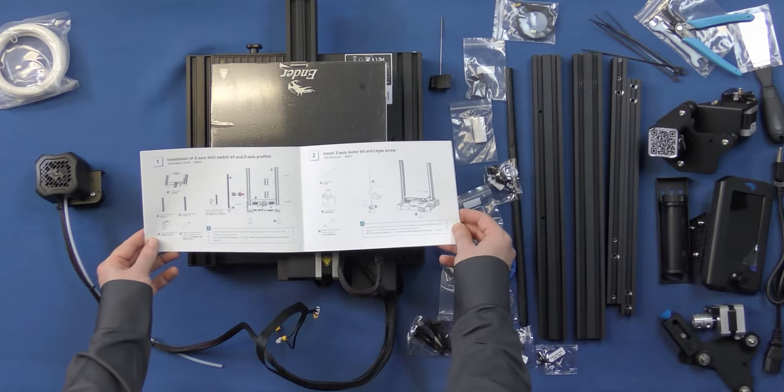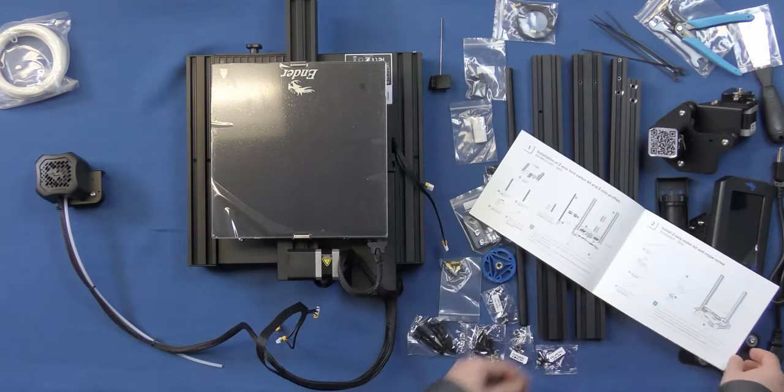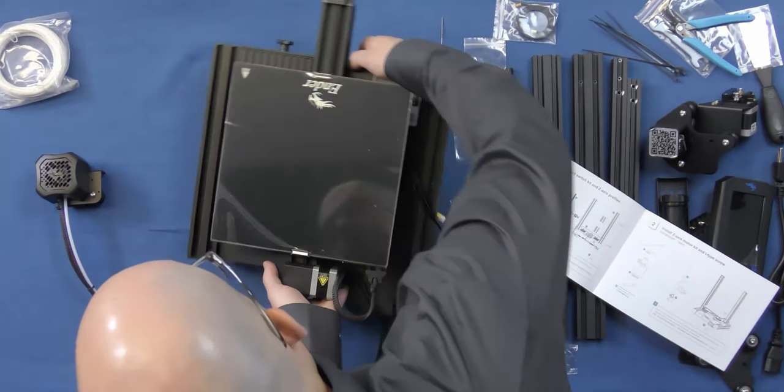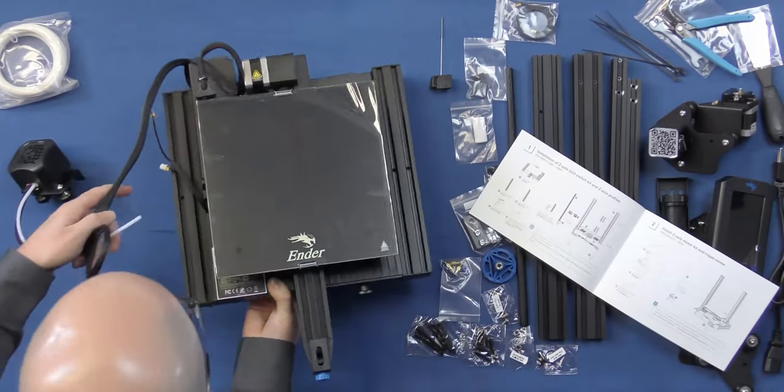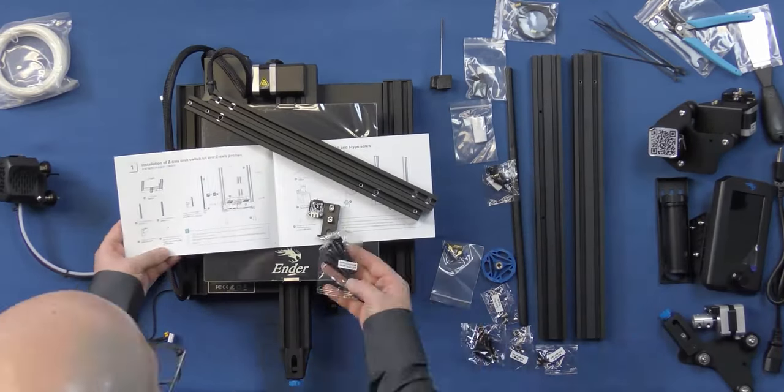Now, it is a bit of a process to work your way through the instruction manual and assemble your Ender-3 V2, as I'm about to do. So just follow along in your manual, and I'm going to speed things up through the magic of television.